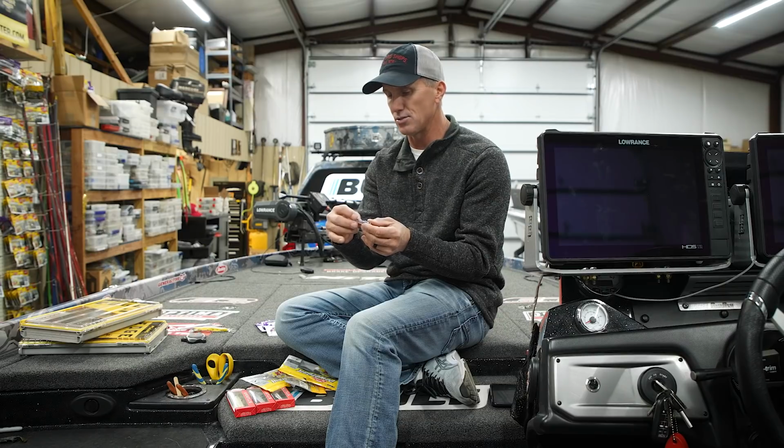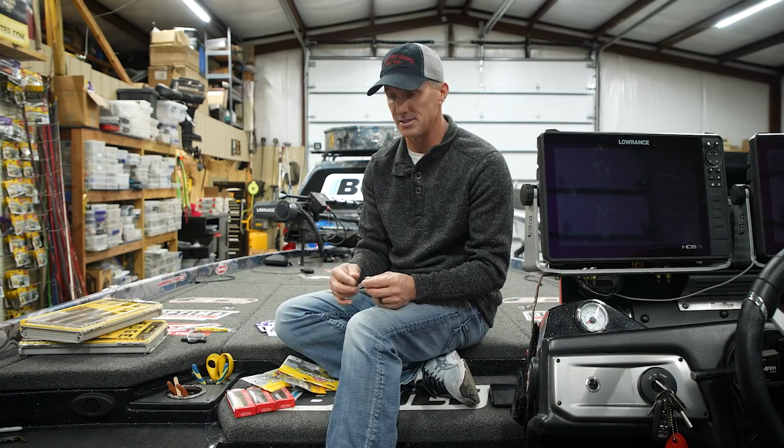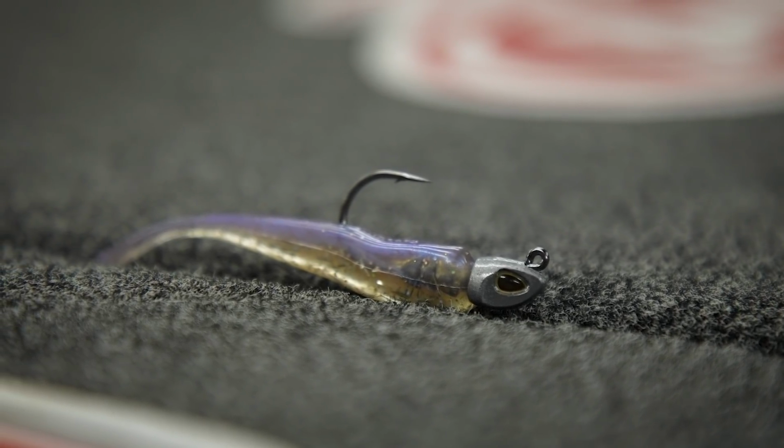Be sure you got a very short shanked hook when you go to tie one of these on. If you get too big a hook, it's way back here in the back. I like a really short shanked hook. I'm gonna use like a 1/4 ounce head most of the time. There are times I may go up to a 3/8 ounce head, but a 1/4 ounce head seems to be the right head for me on that bait.